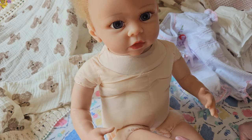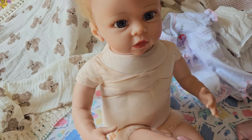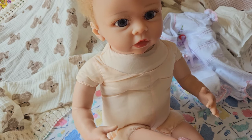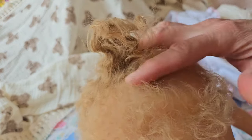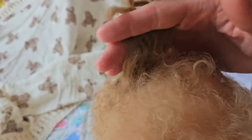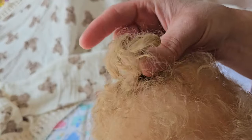So anyways, guys, I'm not going to bore you with her anymore, but she is super adorable. I'm super happy to have her. Oh, and her name. Please welcome Kyla. This is Kyla. And when Daisy has hers, she will reveal her twin name to her. Look, there's her hair. That's so funny. I can't wait to put a bow in here.